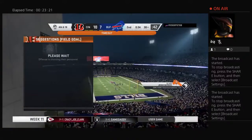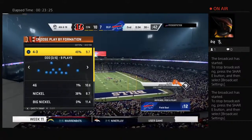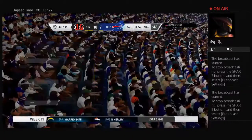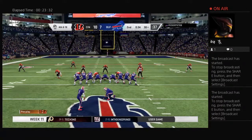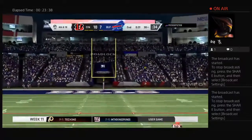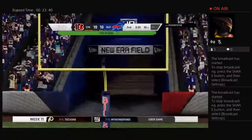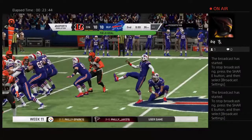Now the Bengals are going to use the first of their timeouts, as the clock will stop with 34 seconds to go before halftime. And now the field goal team is on for Buffalo. This is officially a 55-yard attempt. And he has got it from 55 yards away. That was never in doubt.